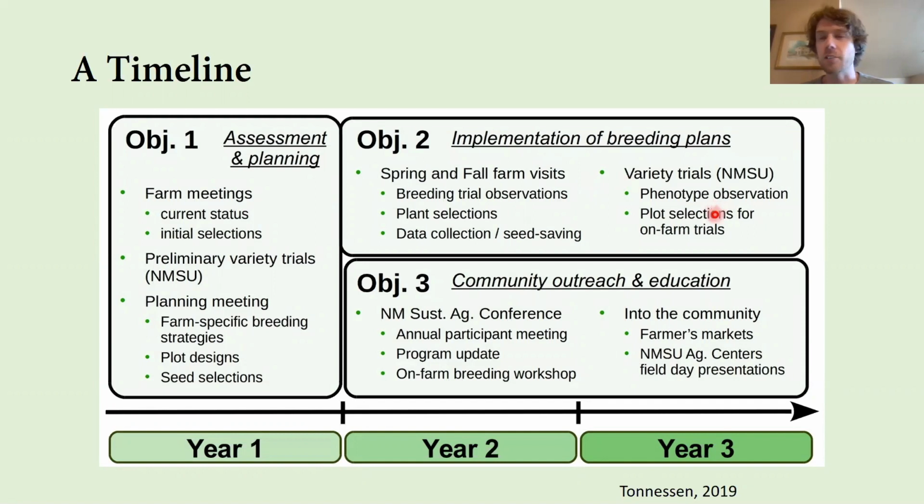And continuing on variety trials to experiment with new things and creating new germplasm sources for the farmers to try out. And community outreach is a big piece for our extension program. So we make sure to report what's going on at our annual conference. Last year was tough, so we didn't really go to farmers markets, but we will be advertising our program, trying to get new members. Yeah, so that's the timeline.